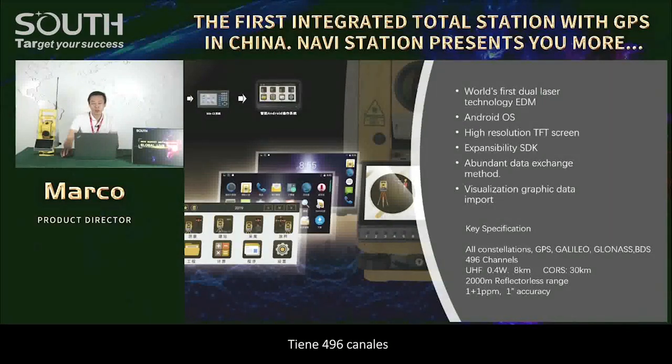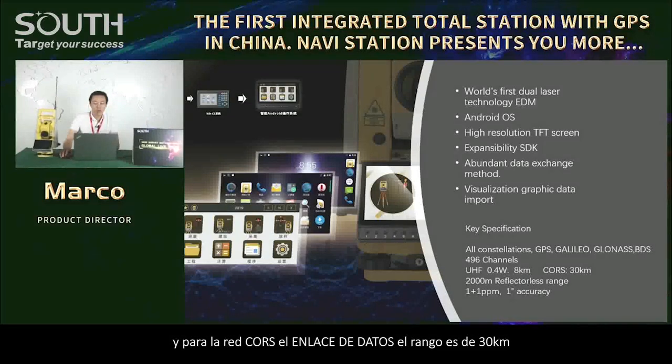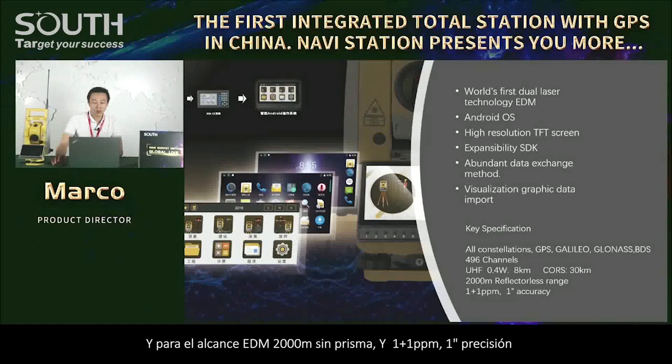it contains 496 channels. For the internal UHF radio, the power is 0.4 watt and the working range is 8 kilometers. And for the cross network data link, the range is 13 kilometers. And for the EDM part, it has a 2000 meter refractive range and 1+1 ppm, 1 second accuracy.